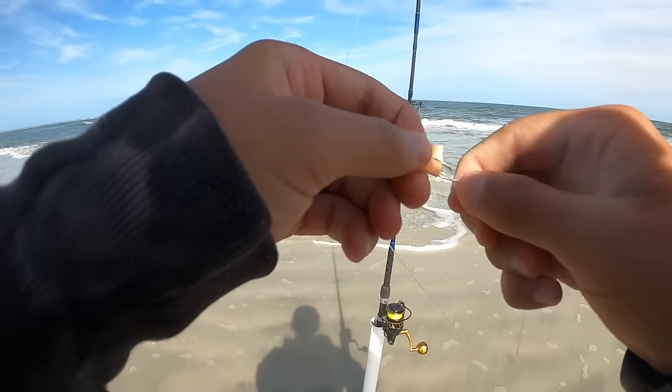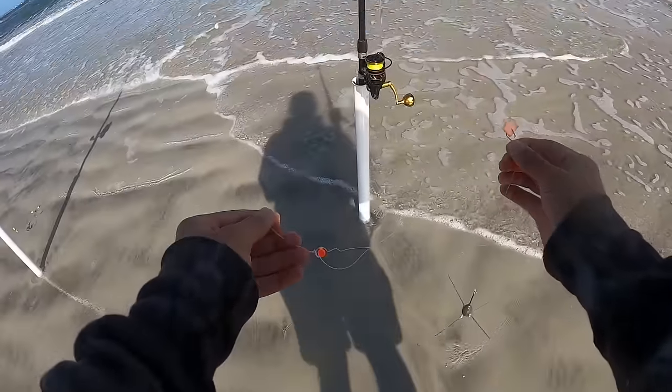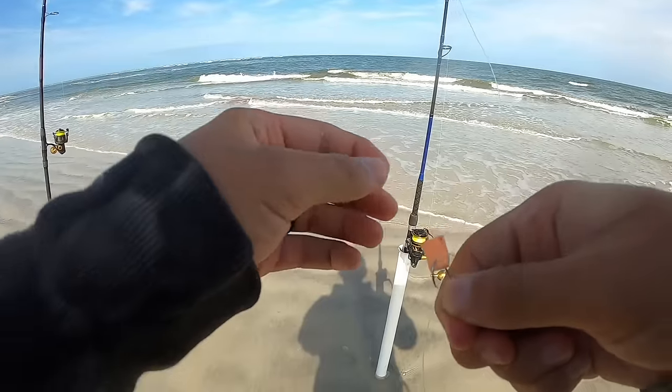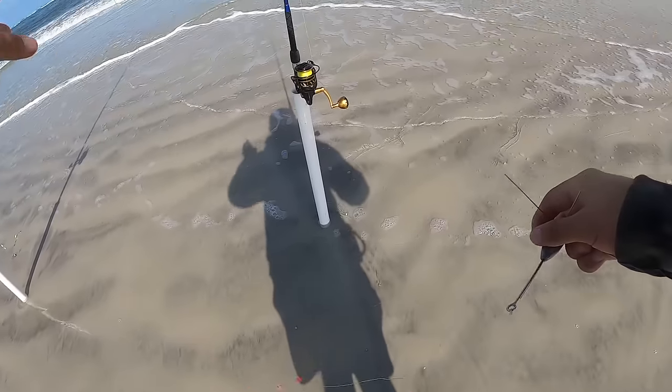Oh boy. All right, I'm gonna try something to maybe avoid these catfish a little bit, possibly. We're gonna try to throw in just the bites. I mean, they might still hit this, I don't know. We're just doing some experimenting.